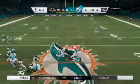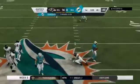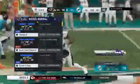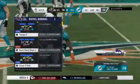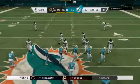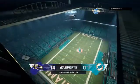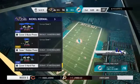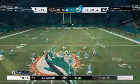They'll run it now out of the gun. And he gets it down to the 48. Enough for the first. Here we go. So in Raven territory now. Here's a 1st and 10 at the 48-yard line. 14-0 the score. This is the NFL on EA Sports.